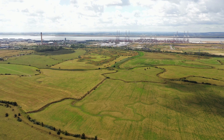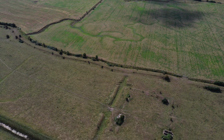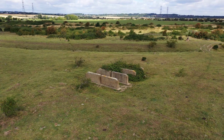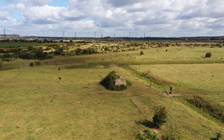In this adventure, we wander the vast marshes of Fobbing, close to the Essex Thames estuary, in search of the ruins of its forgotten heritage, spanning from agriculture to explosives manufacture and even wartime defence. Some of these remains are previously undocumented.